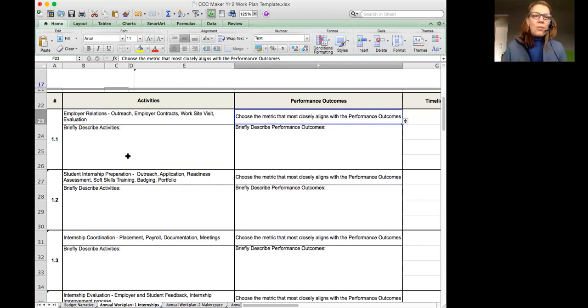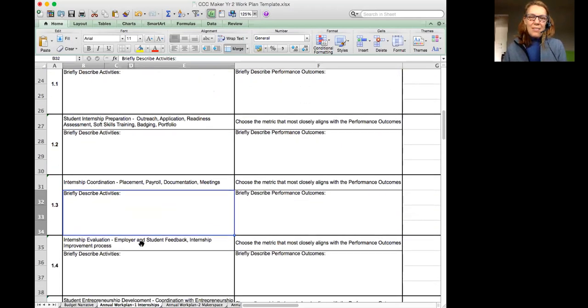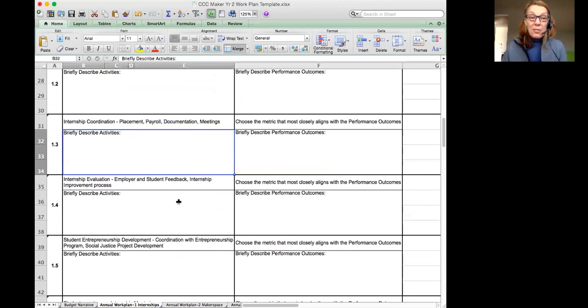So the first part would be, what are you going to do around outreach to employers? So in other words, how are you going to get the employers on board? Then the second one, how are you going to prepare the students for their internships? Then how are you going to actually organize and coordinate the internships? And key over here too is the personnel. And then how are you going to evaluate them?